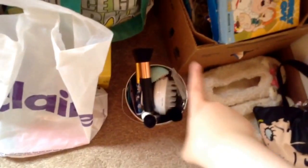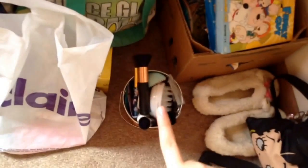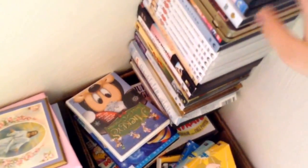Here I just have my little makeup brushes here. I have my makeup brush cleaner. I have a scalp massaging shampoo brush. All that's in there. And here's my DVDs. The ones on top are all the old movies. I have the I Love Lucy show. I have the film Grease. I have a lot of films here.